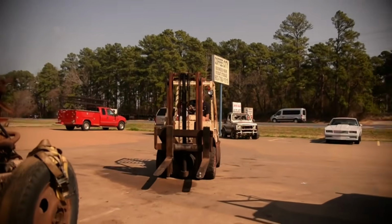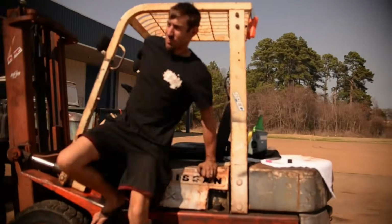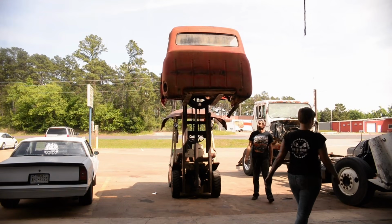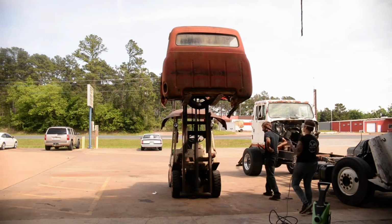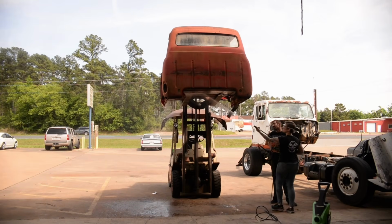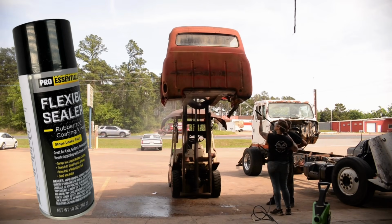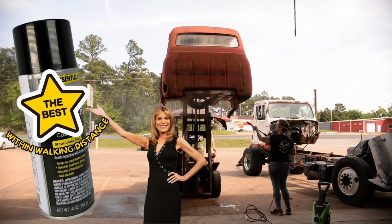You might have noticed by now, we utilize our forklift, whose name is Bill, way more than I ever thought this shop would, and today is no different. Bill took Ralph into his loving arms so I could wash out all the nooks and crannies from his undercarriage. Then he got a refreshing spray of Dollar General brand flexible sealer for an undercoating, which was surprisingly not horrible. Only the best for you, Ralph.